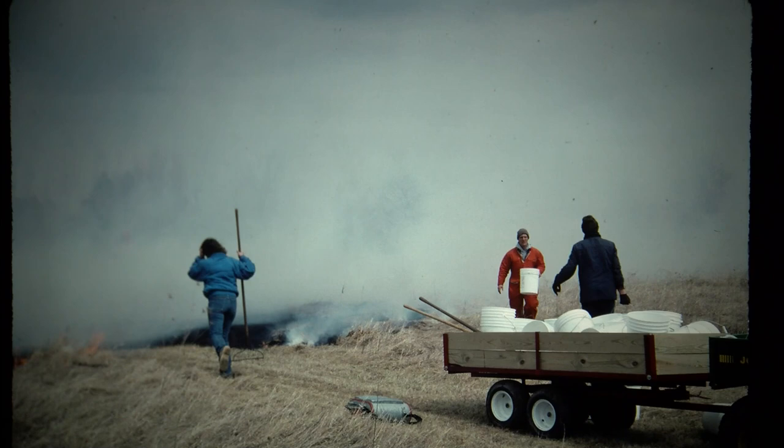You burn the prairie on one day, and then 1 week from that day, that spot is green. 2 weeks from that spot, and you can't tell that you burned the prairie. And the prairie that summer will look better than it ever has before. The flowers are bigger, brighter, it's far more lush. It's just spectacular what that fire does to the prairie.